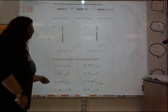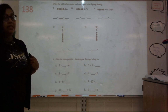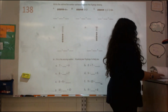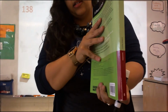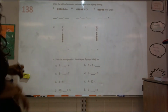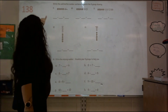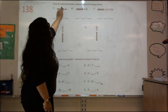If you were in person, this would be the homework that I would have sent home with you to do today when we did our problem set together. This is page number 138 in the book Designed for Homework, which is where we get our practice model problems from. We are going to write the subtraction sentence to match the 5 group drawing. Look at this right here. What is the subtraction sentence to match this picture?